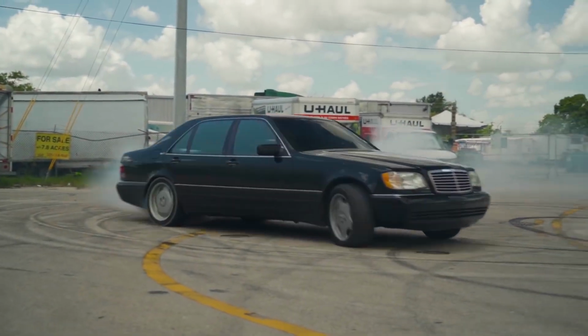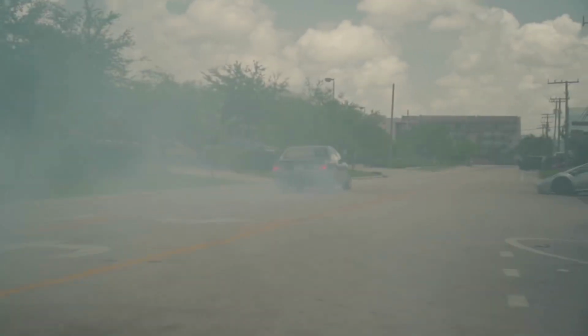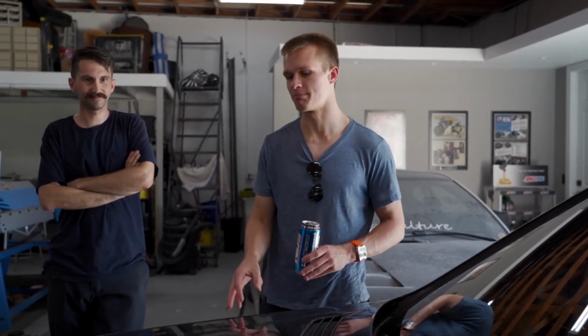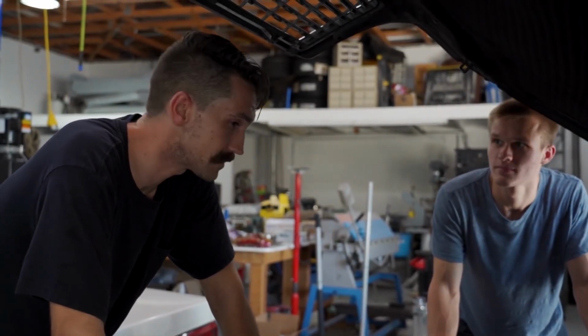Oddly enough, the biggest reason being, back in 2020, after I'd started making a little bit of money, I decided to do what I had always wanted to do with this car, make it sound like an old F1 car. We were gonna call it the four-door Pagani Zonda.